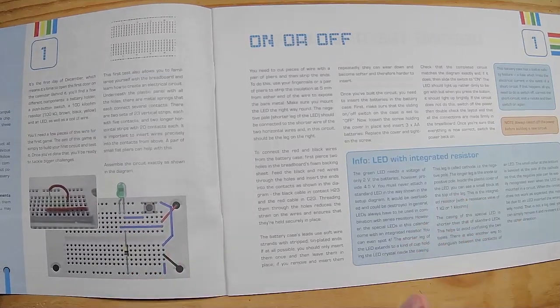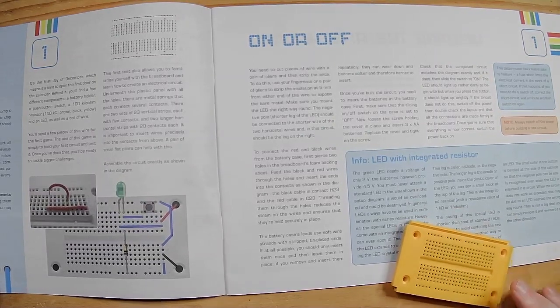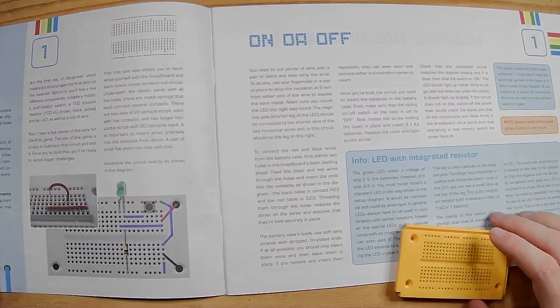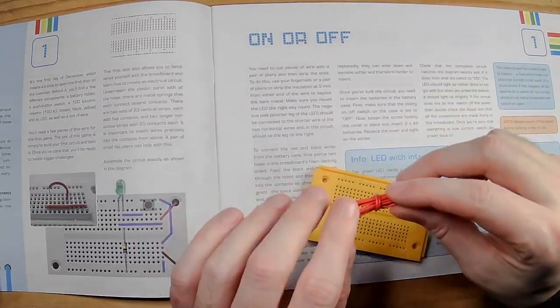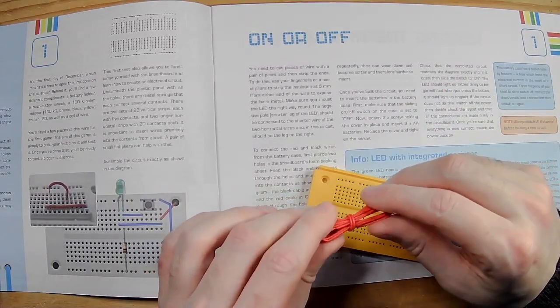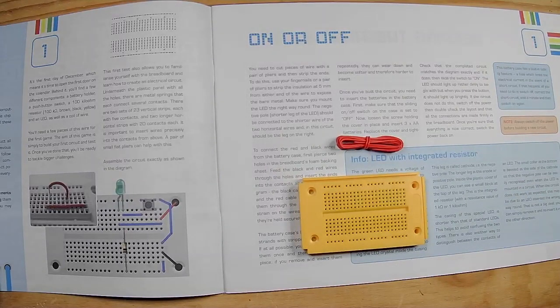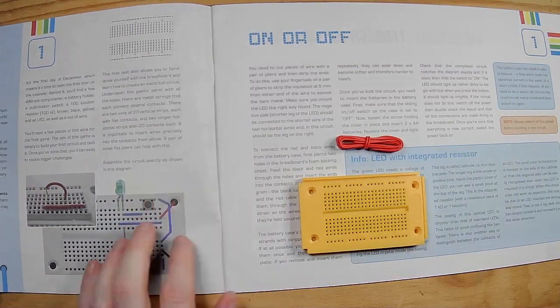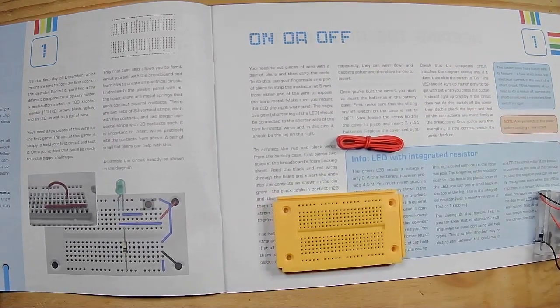Okay, so the first test allows you to familiarise yourself with the breadboard and learn how to build circuits. Underneath the plastic panel with all the holes, there are metal springs that each connect several contacts. It is important to insert wires precisely into the right holes. So basically, what that is saying is that we've got to cut this wire up to make the pieces. Why don't they just give you the pre-cut jumpers that we're used to? That would have made more sense, wouldn't it? And we've got to assemble, as this diagram shows. Right. I'm going to need some tools.